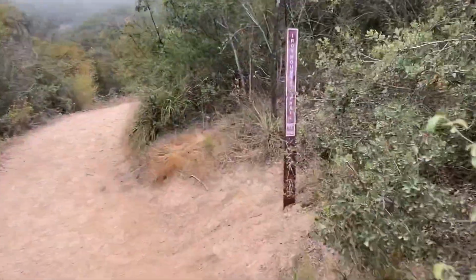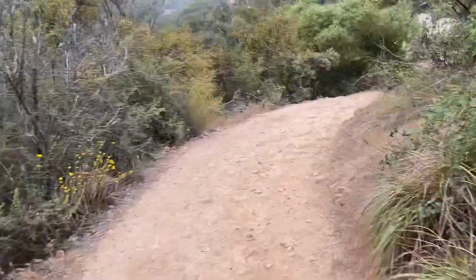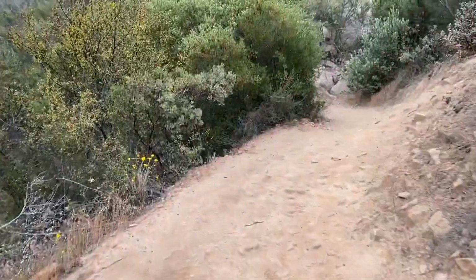So we made it to our first 1-mile marker. It's a little bit over 20 minutes. So it's a nice, easy hike. We're not going fast. Just taking it easy.